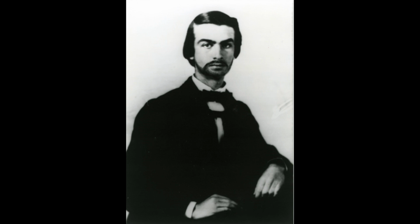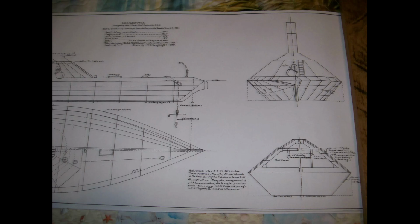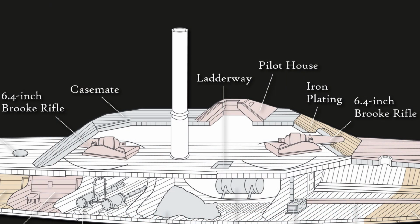Elliott, a visionary for his age, provided preliminary designs, which were then refined by the Confederate Navy's chief constructor, John L. Porter. The resulting design called for a casemate ironclad, a vessel with a heavily armored central structure with a length of 158 feet, a beam of 35.4 feet, and a draught of 9 feet. The casemate, also known as the iron box, would house two powerful 6.4-inch Brooke pivot rifles, each mounted on pivots and capable of firing from multiple positions.